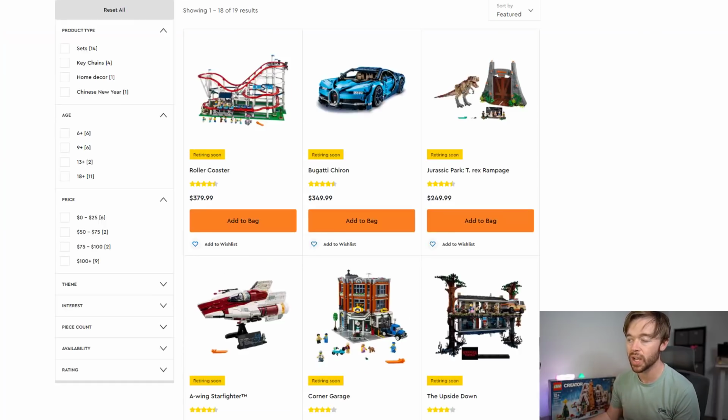But this is a great update to see, where we have finally some good data from the source, right, from the Lego Group. And if you were on the fence about any of these and you were not certain whether they would retire or not, now you have your certainty. I hope this helps you with making some of your buying decisions. If you were thinking about picking any of these sets, the clock is ticking from here on out.